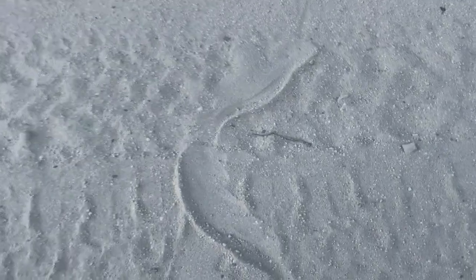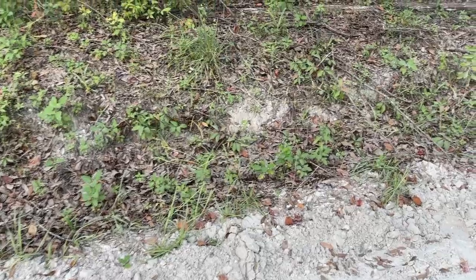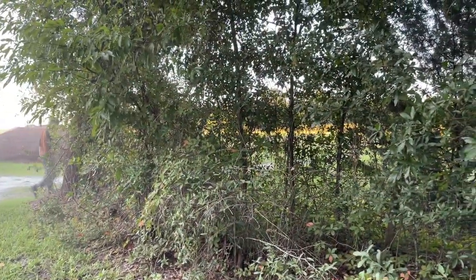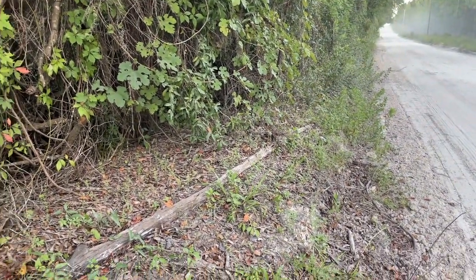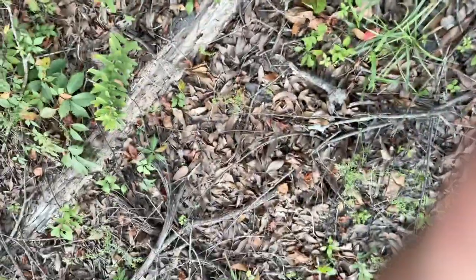Here's some snake tracks. And you can tell which way it's moving by the way this push-off is. So we're following the tracks, because we've actually found snakes by doing this off the side of the road. A couple of pine snakes doing that, and that track kind of looks pine snake. Damn, we just missed it, man.